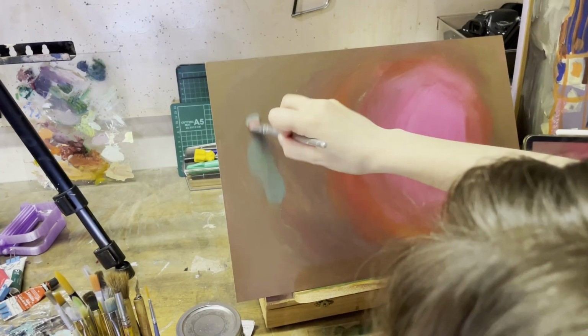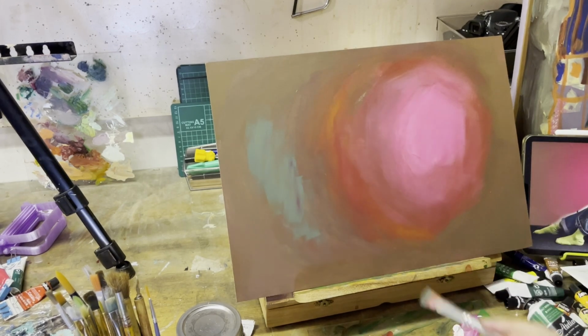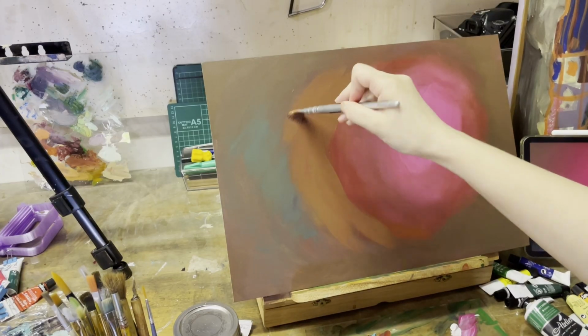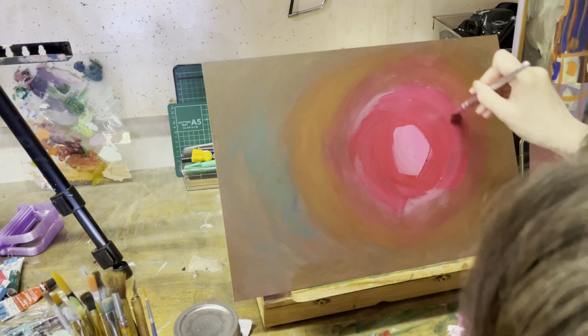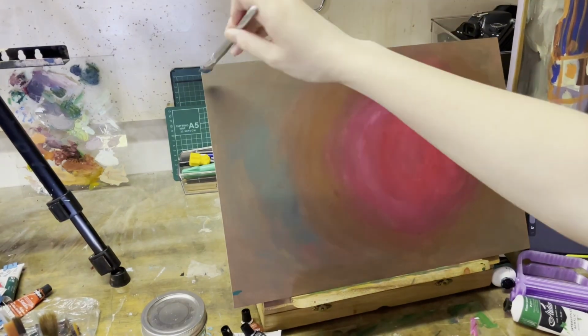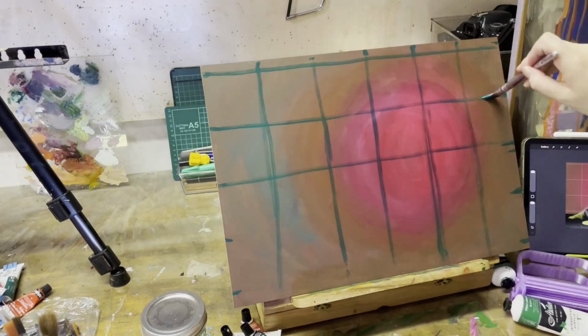I started with an acrylic underpainting just to seal the panel because I couldn't be bothered with gesso and to tone the canvas correctly for the background. So I did start with that kind of darker brown to pink gradient at first. After that layer dried in like 2 minutes, I mapped out a loose grid and put down the figure and just loose forms and values.